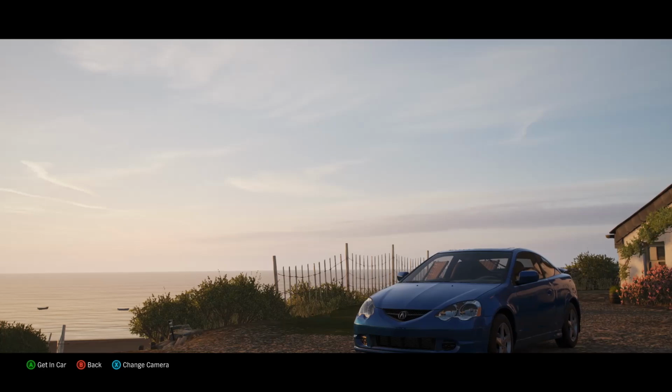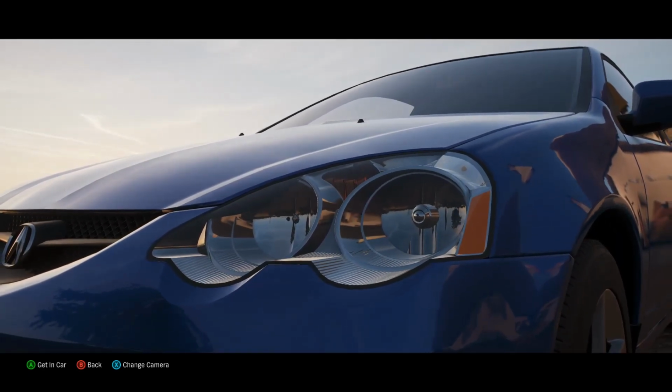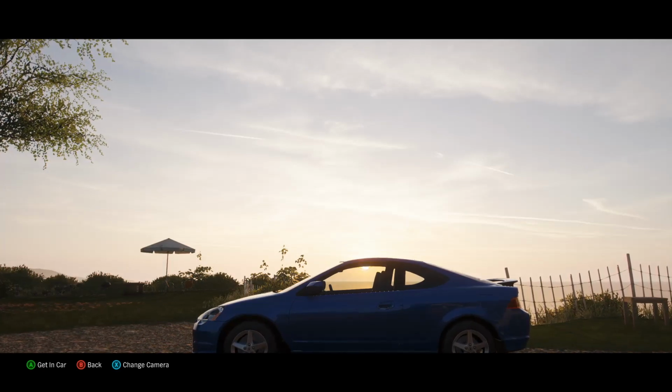Now, as far as the Acura RSX is concerned, I don't know a whole lot about it, especially in Forza. I've messed around with one in the past, and I never really could get a good build out of the car.